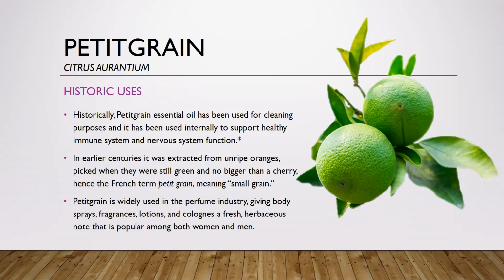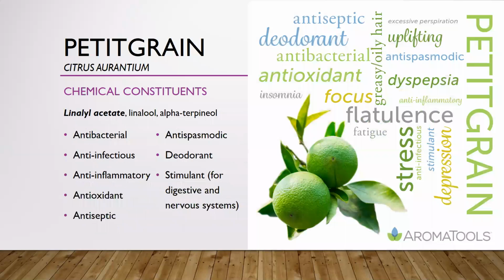So it's widely used in the perfume industry, giving body sprays, fragrances, lotions, and colognes a fresh, herbaceous note that is popular among both women and men. So both of these oils are actually widely used in fragrances. So, the chemical constituents and their benefits: linalyl acetate, linalool, and alpha terpineol. And you can see some of the benefits on the right. I got a lot of this information from doTERRA, and a lot of it from Aromatools' blog, which I'll give you guys the link to. It was really, really helpful.